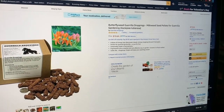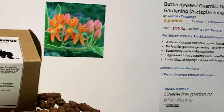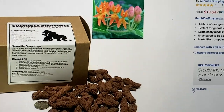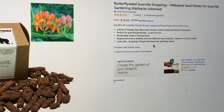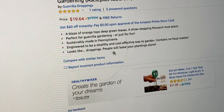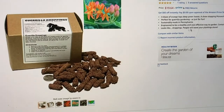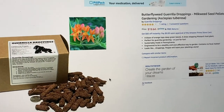This is interesting. Butterfly weed gorilla droppings. Huh. So what does this mean? Did they just kind of pack? So no fecal matter. Looks like droppings. People will leave your plantings alone. Huh, that's kind of cool. I don't think this price point is for me, but that's an interesting way to sow seeds and plant seeds. I don't know. It's kind of cool.